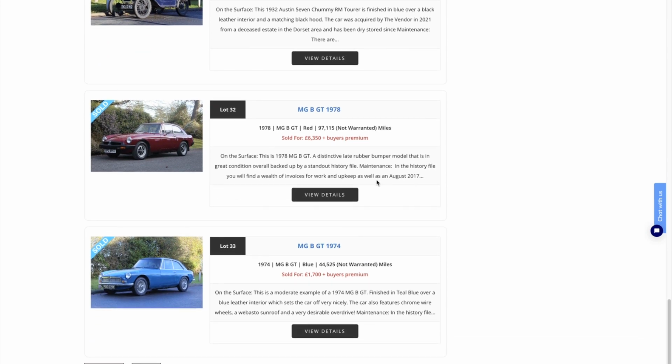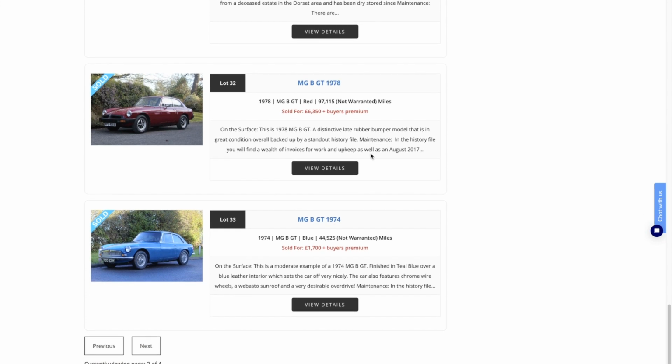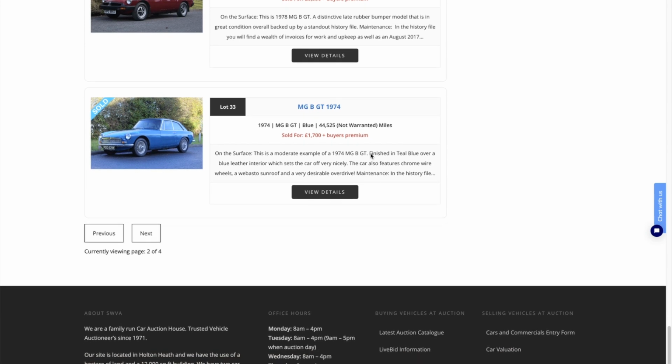And then on to an MGB GT 1978. Looking at the video, which you can do online, I'd encourage you to do so. A decent price, 6,350 in red, and lots of standout history files and maintenance and all of that would have gone with it. This one, the second one, 1974, sold for £1,700, which is an absolute steal. 44,500 miles in blue, wire wheels, and a moderate example. I think it did require a little bit of work, but it was potentially an extremely useful looking motor.